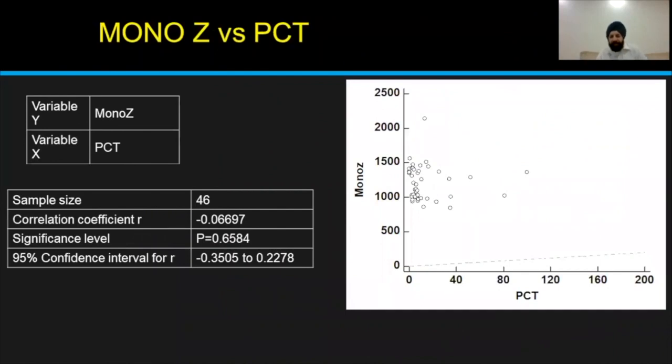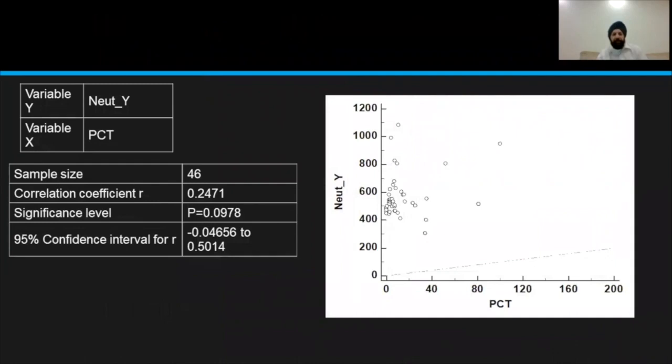Next, we looked at mono-Z, and you can see mono-Z versus PCT. It is playing all over the place, and there is hardly any correlation happening. And here, we compared Nut-Y with rising PCT. So you can see that with rising PCT value, Nut-Y values aren't exactly rising, and the correlation coefficient is only 0.2471. So we could not establish a correlation of any of these parameters with the rising procalcitonin values, which meant that each one of these parameters may or may not be able to detect early sepsis, but were definitely not an aid to do repeat testing to look at progression of sepsis or recovery of sepsis using particular antibiotics.